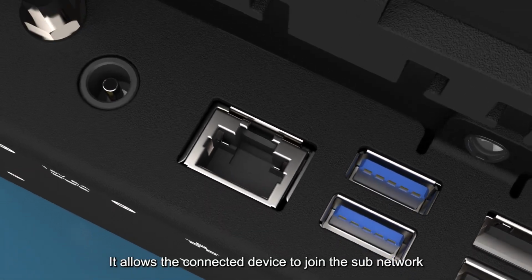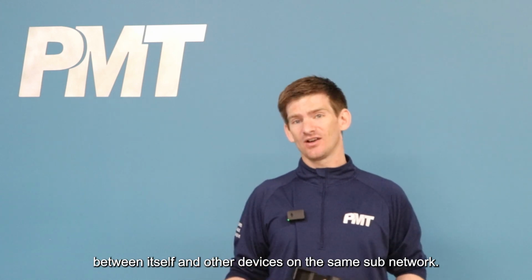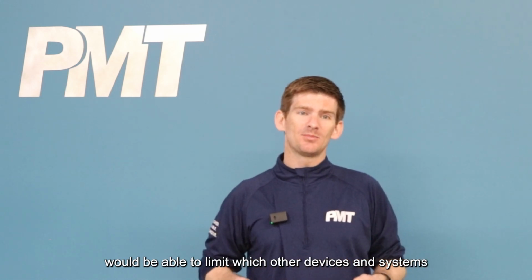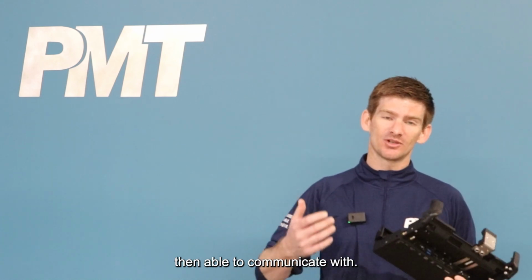It allows the connected device to join the subnetwork and allow communication between itself and other devices on the same subnetwork. It would also provide additional security, as an administrator would be able to limit which other devices and systems that port and device is then able to communicate with.